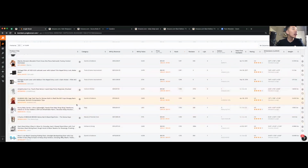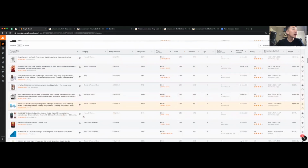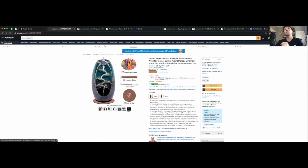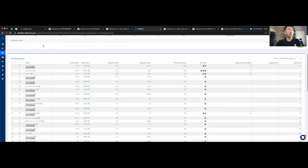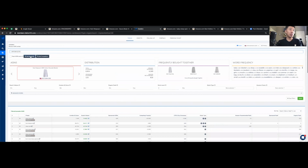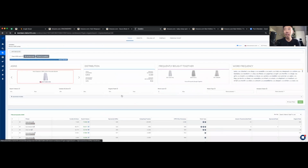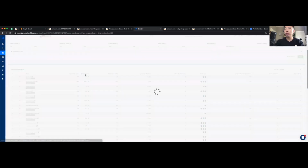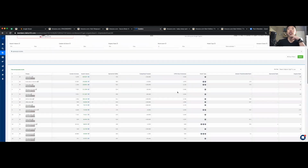Let's see. Apparel, chairs, aromatherapy. I looked at this one earlier, actually. I don't know what the actual keyword search for this is, so again, just copy and paste the ASIN. If you're unsure of what the main keyword is, or you can't make a good guess for it, just run a reverse ASIN search. It's pretty quick. So boom. Again, I like to sort by search volume, so I don't waste too much time and can see where most of the searches are coming from.